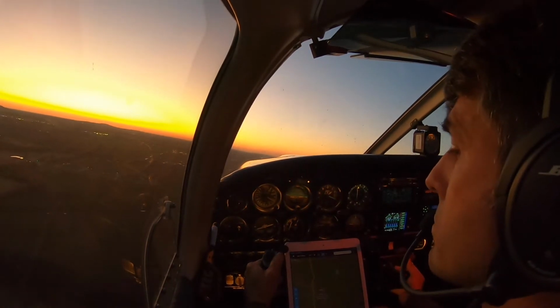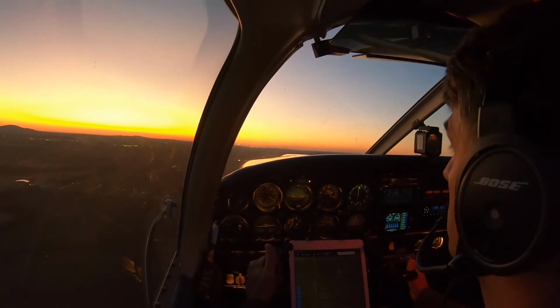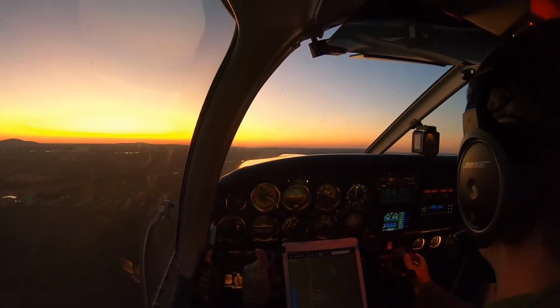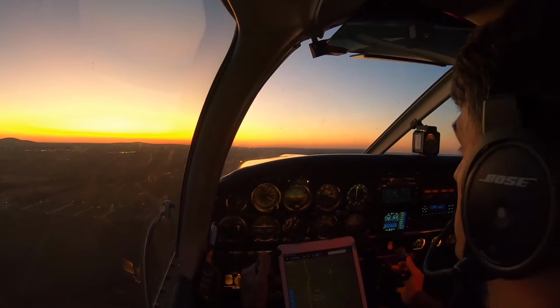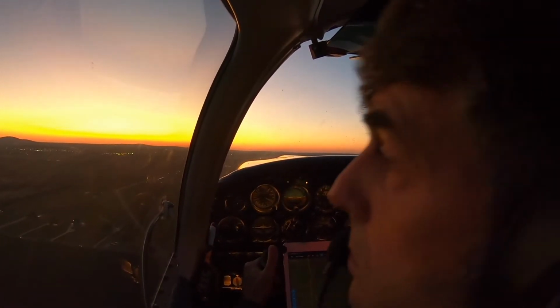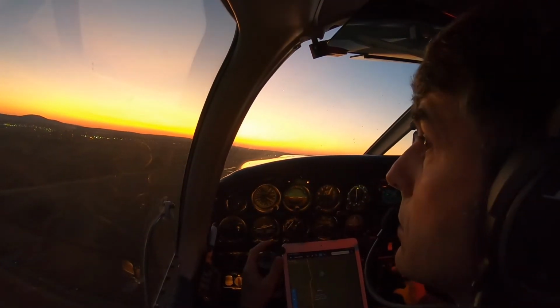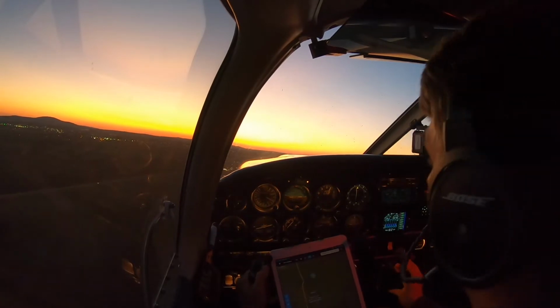Your radar contact, climb and maintain 10,000. Gas, gear, mixture, props. Alright, direct to the fix up to 10. And flaps are set, seatbelts and switches are good. We're at 80 knots. Hold it here. Alright, lights are on the runway.